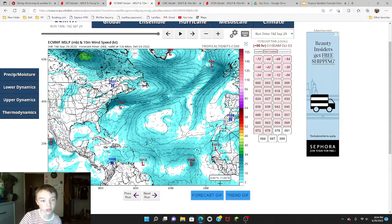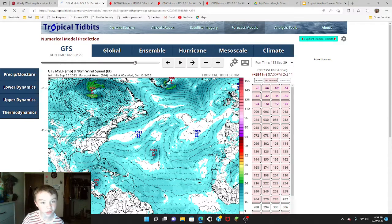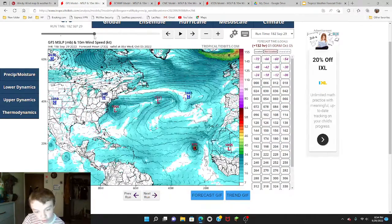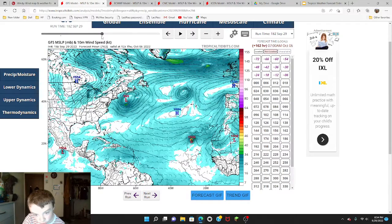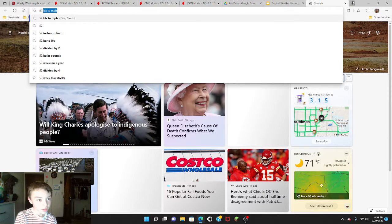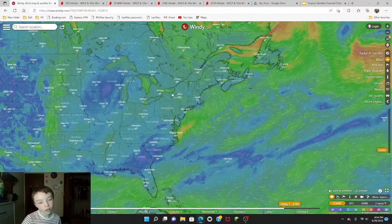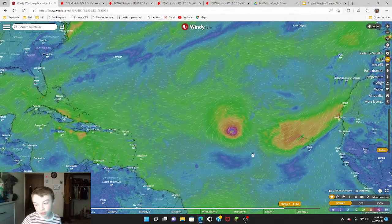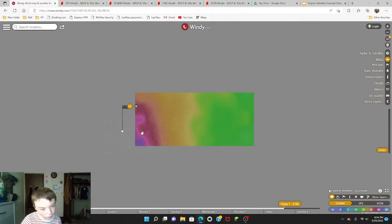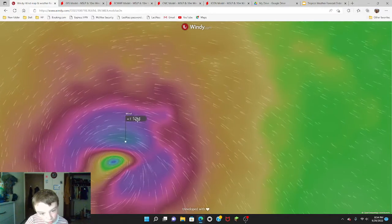Icon, already looked at that. GFS, let's see what the winds get up to on the GFS. It's gone at that point. GFS gets about 52 knots, which is about 60 miles per hour. And then if we go to Windy, this is the GFS, I believe, and I found winds of about 52 knots in this system at its peak. Right there, 52 knots.